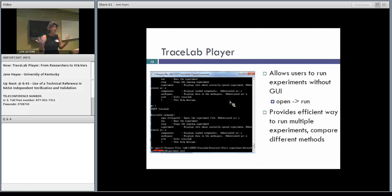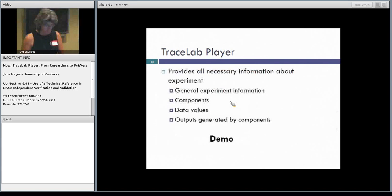And we thought, well, what if you could just have something that is basically a TraceLab player, where you could say, hey, I really like this technique or experiment, and I just want to be able to execute it over here on this machine. I don't want to mess with TraceLab or the canvas or anything like that. So that's how we came up with this idea of the player. Besides letting practitioners use it without having to interact with TraceLab, for researchers, it's nice because it can let us run multiple experiments at the same time. And basically, you have all the information that you need about the experiment or the technique, and then away you go.